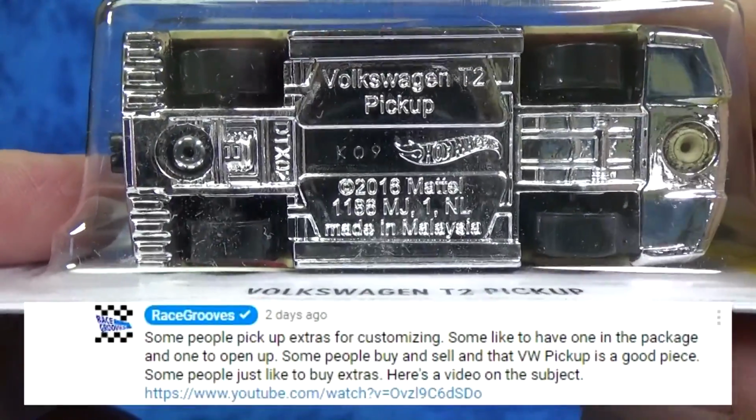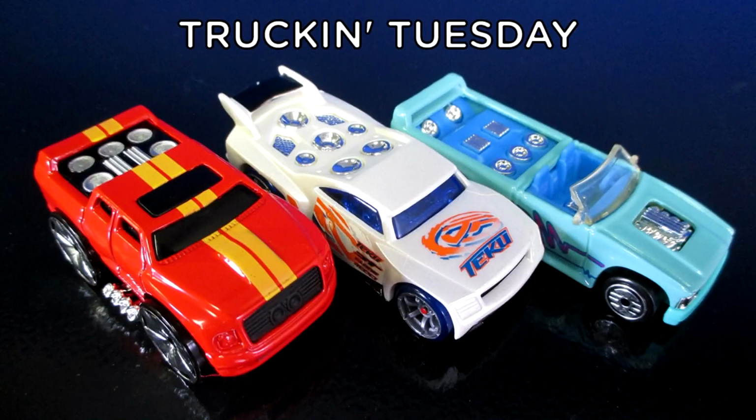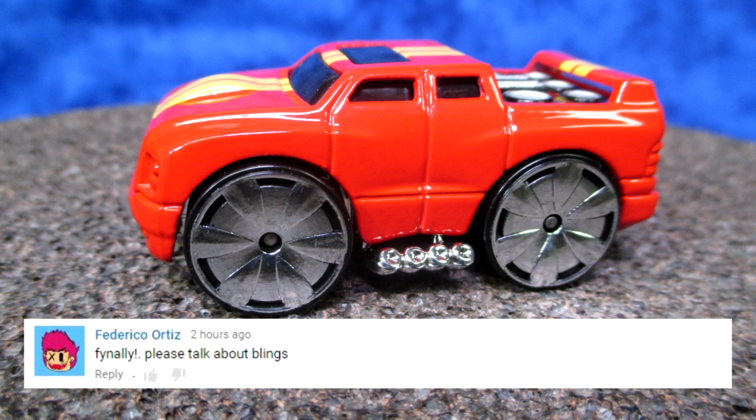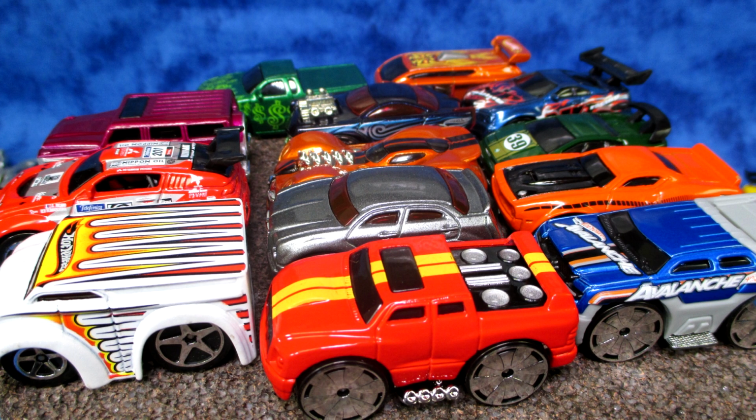It's called Hoarding. For Truck Tuesday, I showed three trucks with sound systems in the back, and on the left was Quadra Sound. Federico Ortiz, finally, please talk about blings. That's because Quadra Sound had bling wheels. Okie dokie. In part two of this video, we'll take a look at a whole bunch of blings.